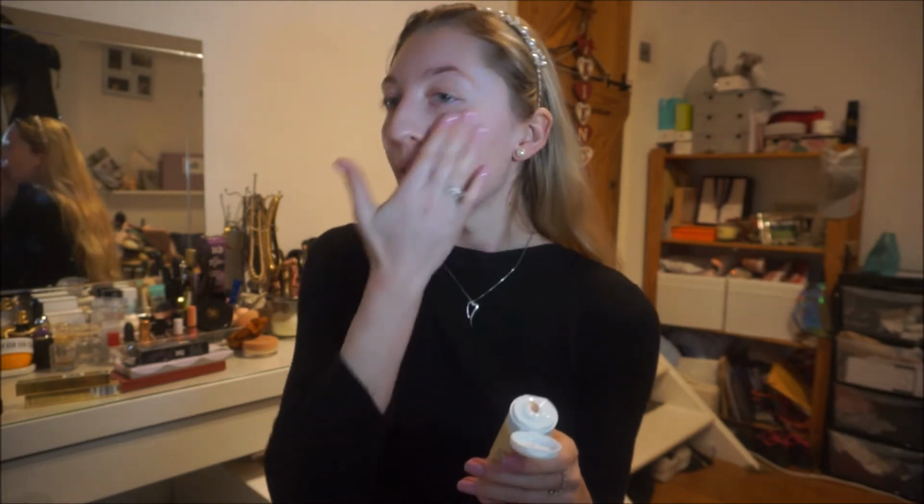Okay, so it comes out like it's tinted obviously. I am just using my fingers. I think with creams and stuff you can get away with using your fingers, but feel free to use a brush. I am no MUA, so yeah, do what suits you best. So I've just blended in a layer of that.